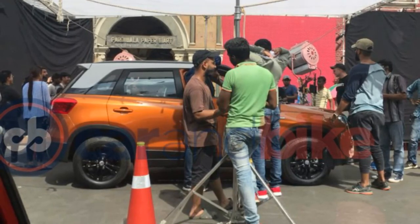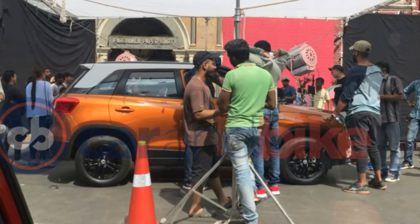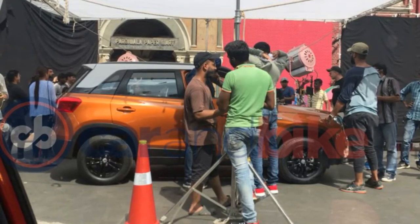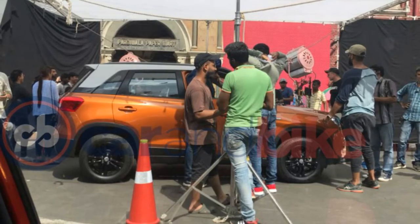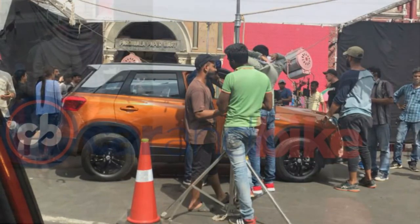The Maruti Suzuki Vitara Brezza was launched in 2016 and has largely remained the same since launch. The Maruti Suzuki Vitara Brezza spied in the images also gets a set of black 17-inch alloy wheels, the same ones on the top spec ZDI Plus model, and a combination of a white two-tone roof.